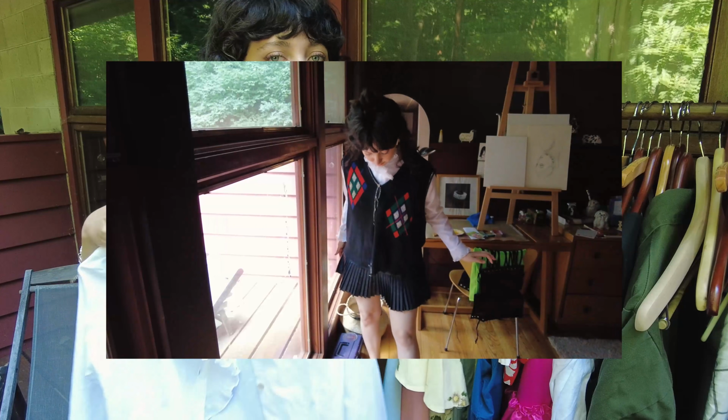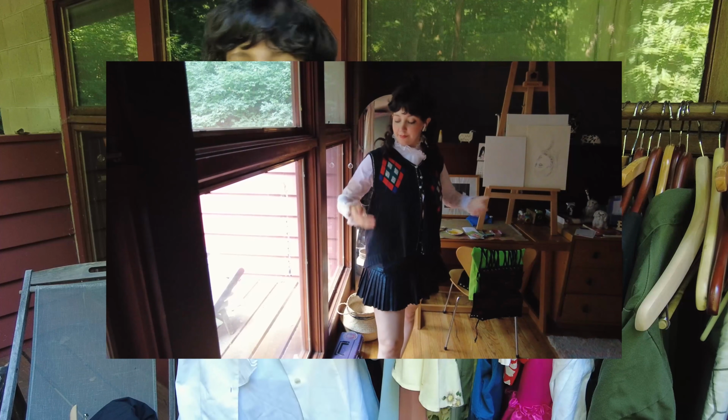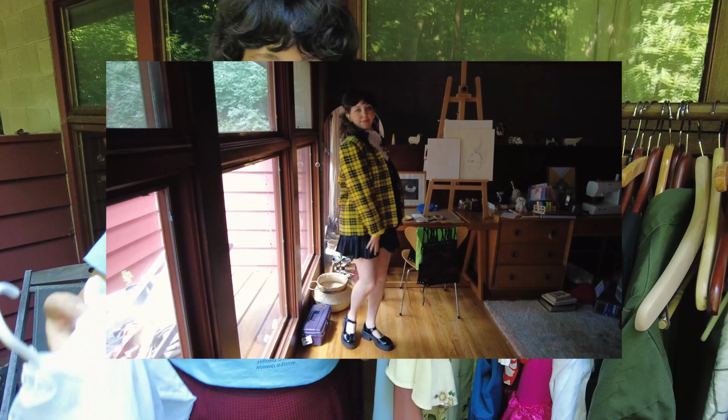I love when my layering pieces have a little bit of zhuzh to them, like this special little ruffle, because why let your basics be basic, you know?